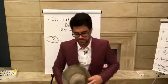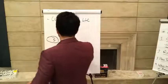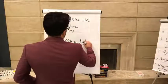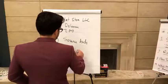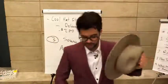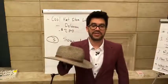That's good news. Because one of the steps is we need to source the hats. So one of the places you can go is Alibaba.com, which is like the Chinese version of Amazon. And you can look for, let's say you wanted to sell this hat. I probably wouldn't sell this hat.